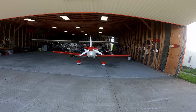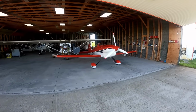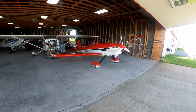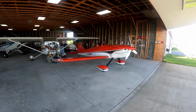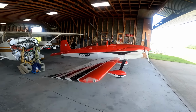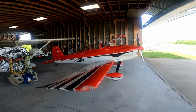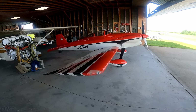Well, I'm selling my plane, everybody, for reasons that I will get into at some point in the future. But basically, it's time to move on, unfortunately. As much as I love this plane, I just really can't justify keeping it, which is very sad, but there are exciting times ahead, and that discussion will come at a later date.